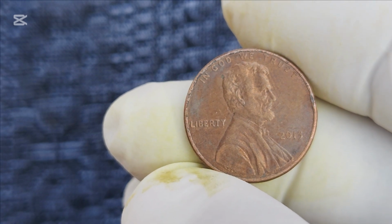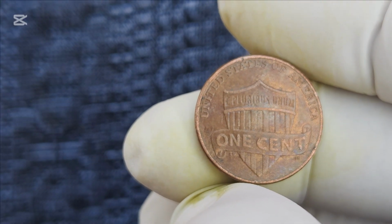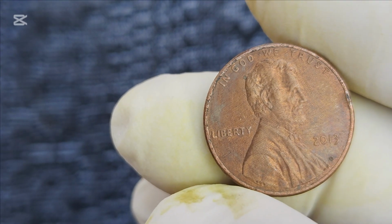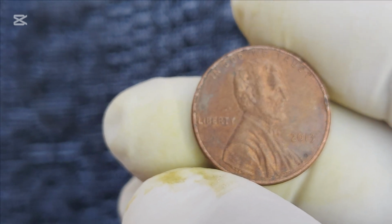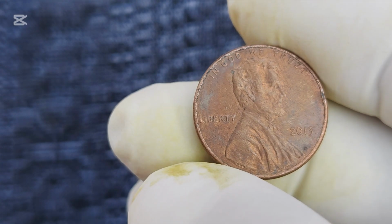Coin collectors and auction houses compete for the rarest coins, driving up the price. A perfect condition 2013 penny with these rare features was discovered at an auction, and guess what? It sold for an astonishing $32 million. But here's the thing. There might be more out there. Now, here's where you come in. Could you be sitting on a fortune without even knowing it? Here's how to check your 2013 Lincoln pennies for rare features.